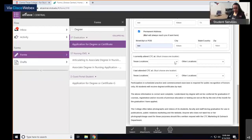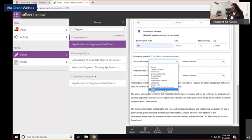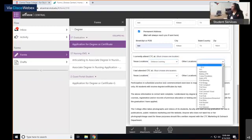Next, you want to choose your location. You can use the drop-down arrows for both Texas or other locations. We only need to know the last place you attended classes with CTC. If you're a distance learning student, then there is a choice of distance learning under the other locations.